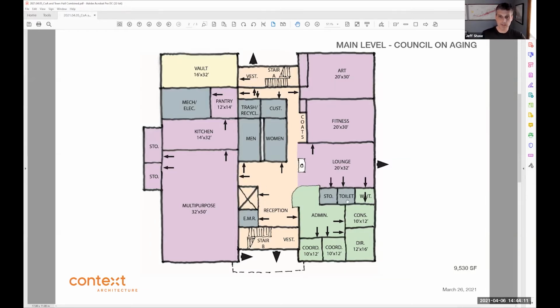And a family or accessory toilet here for companion-sized use, so basically a larger toilet area. Storage room for the building for multiple activities there. And then off to the side, the main large multi-purpose room, sized for approximately up to 100 people, and storage rooms associated with that for all the equipment that might be needed in that space, as well as access to the kitchen, serving area, a pantry, and then from the pantry into the mechanical electrical area.